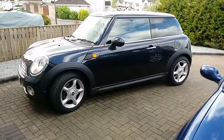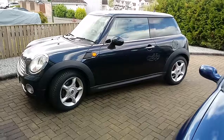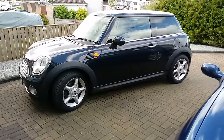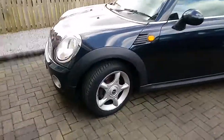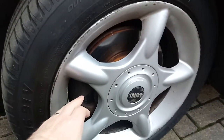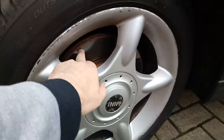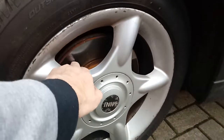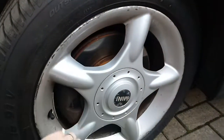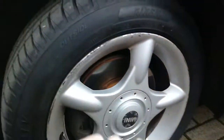So there we have it, 2007 Mini Cooper R56. Now, I've had quite a few problems with this car since I got it. The first thing I did was replace the tyres, discs and pads, front and back. I was having a problem where the pad wasn't sitting correctly on the disc, meaning the pad wasn't pressing against it. That was more to do with the design of the pads that I had. So I fixed that, that's now working.